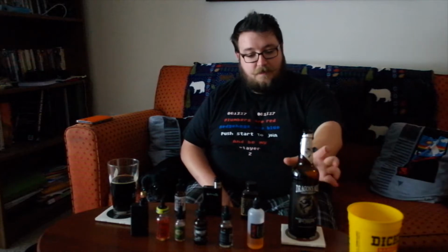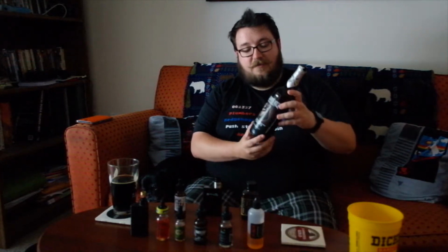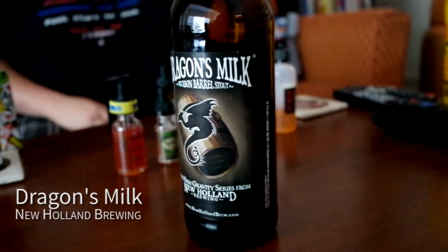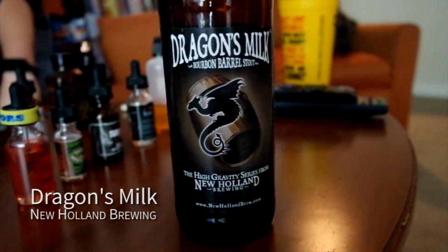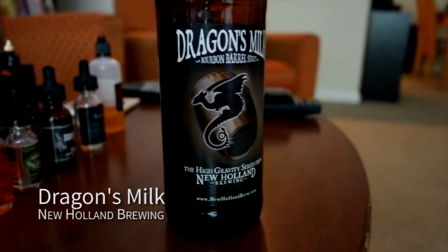So we're going to start out with a beer, like we always do. So I have Dragon's Milk by New Holland Brewing. This is actually located in Holland, Michigan. So this beer is one of their high gravity series. It's 11% alcohol. Super tasty.